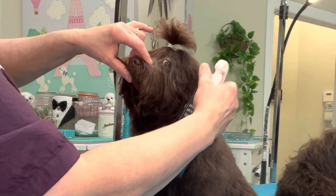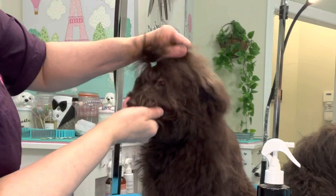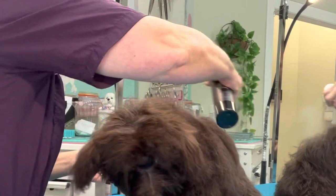We're just scrunching in our conditioner just to bring out his curl, not setting a part in his hair at all.